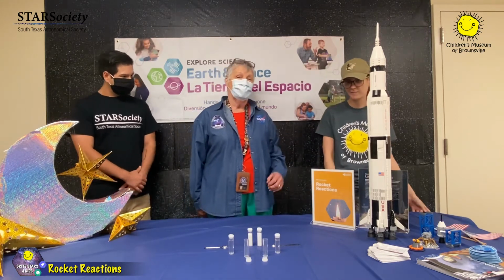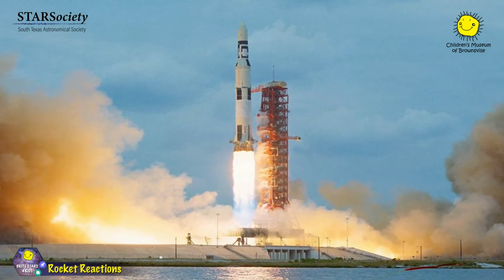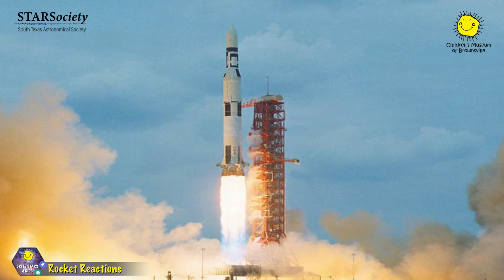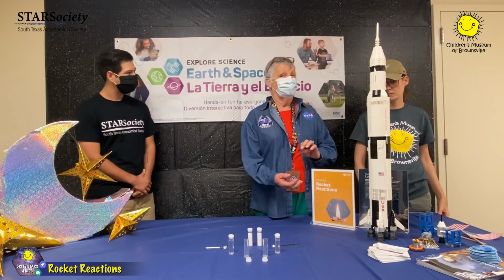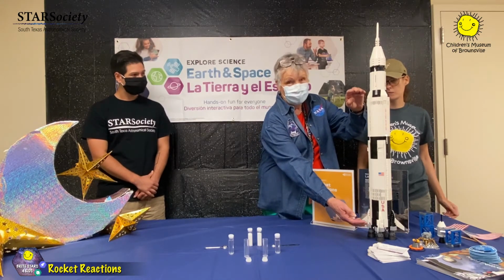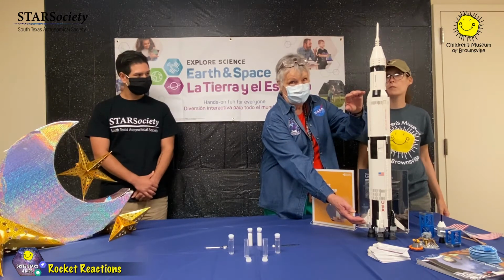Right, and this is a model of the Saturn rocket that took the astronauts to the moon, way back when we were sending astronauts to the moon. It's called the Saturn rocket. And if you get to go to Houston or Florida, in Cape Canaveral, you can see replicas of these rockets that were not flown. But this Saturn rocket is really huge. It's longer than a football field. And if you take this part of the rocket, all of this is filled with fuel, solid rocket fuel.